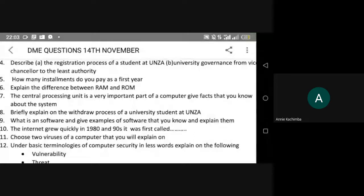Yes, you can come in. Yes. I think the central processing unit fact is that it is a long-term memory. Okay, thank you very much. What else?